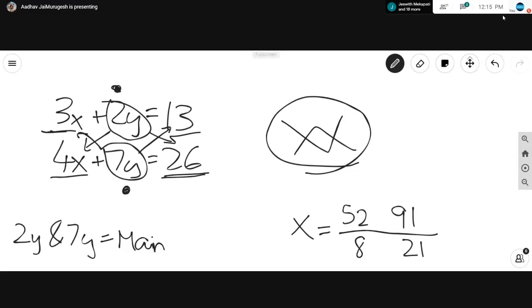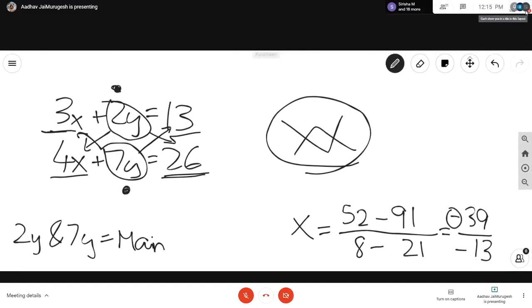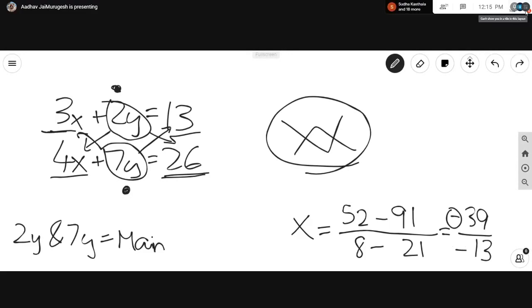Now you subtract these two numbers: 52 minus 91, and 8 minus 21. If you do that, you get an answer of negative 39 over negative 13. Since the numerator has a negative sign and the denominator also has a negative sign, you cancel the two negative signs. So if you do 39 divided by 13, you get an answer of 3. And that is the value of x.